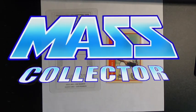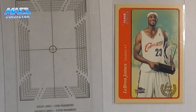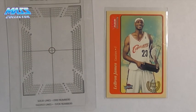I'm submitting an order submission to PSA. So I'm going to send out 11 LeBron 2004 Fleer Tradition Award Winner cards that you see. I picked up over 20 of these a few months ago. I got them for about $5 or less a piece. And most of them I actually got off of Amazon.